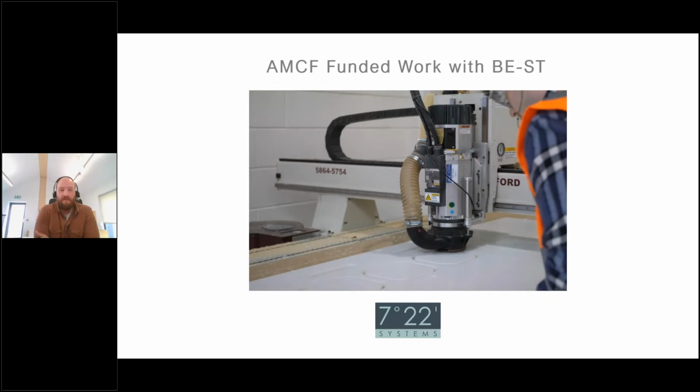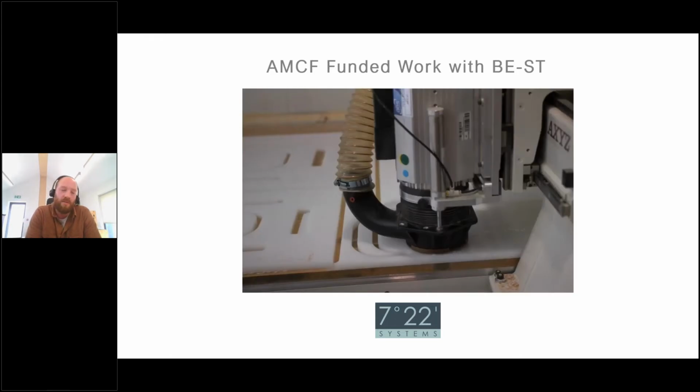So we worked with BEST through AMCF to look at the next iteration of our manufacturing templates. We've got a semi-automated but mostly manual process in our workshop using templates for routing out our standard components to give the tabs and things that the whole thing slots together with. So we worked with BEST to look at refining our template design, looking at the best possible materials to use for that process, and working with the amazing machinery that they've got on site in Hamilton to look at how we can cut this out really efficiently and deliver real time savings for us in our workshop.